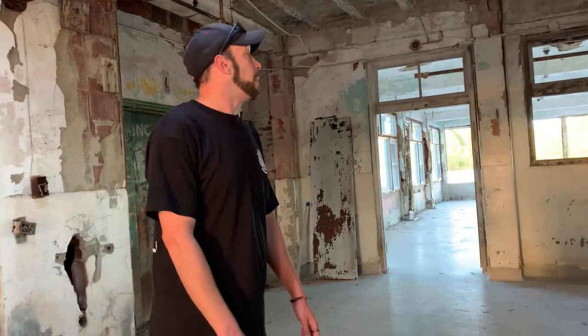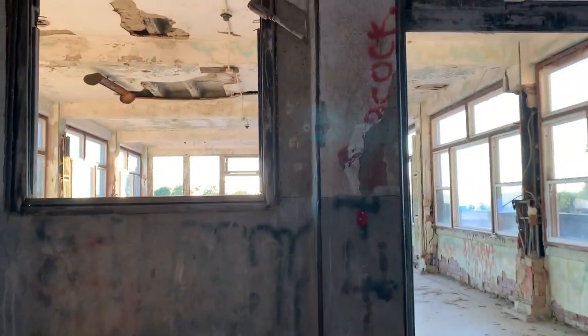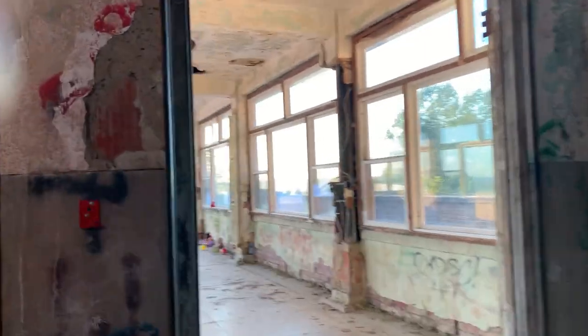Exactly. Yeah. Welcome to the 5th floor. This is where the sickest of the sick of the children were kept. This was the children's wing over here. The old pictures show a swing set. It used to be out on the roof.